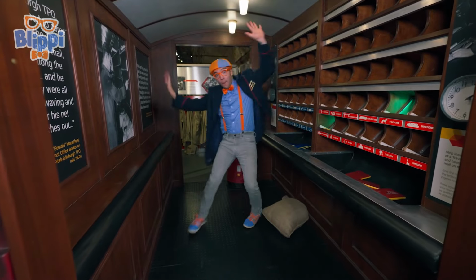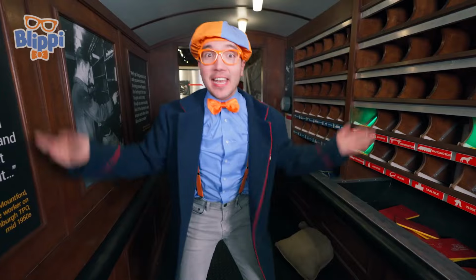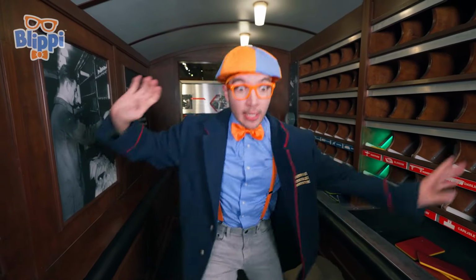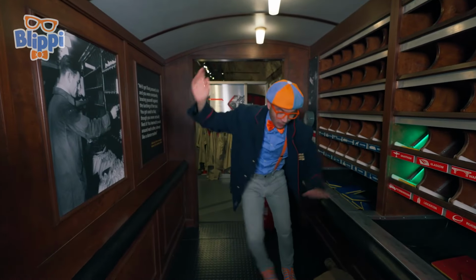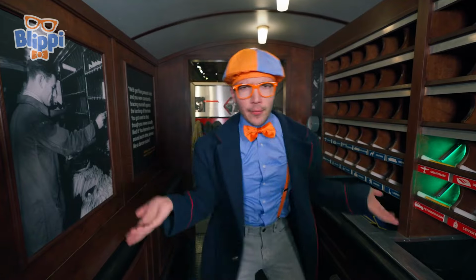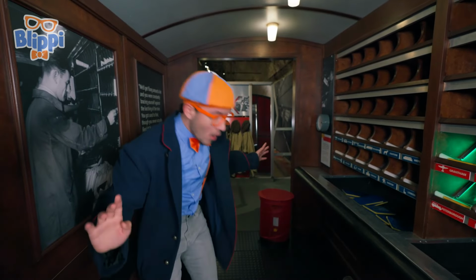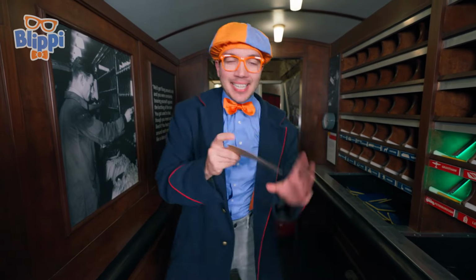Whoa! Whoa! Look, do you see it? The floor is moving! I bet it was really tricky being a traveling post office worker. Yeah, because the floor would move so fast and the train would go so fast and it would also be kind of noisy too. Well, that reminds me, we have another letter to deliver.